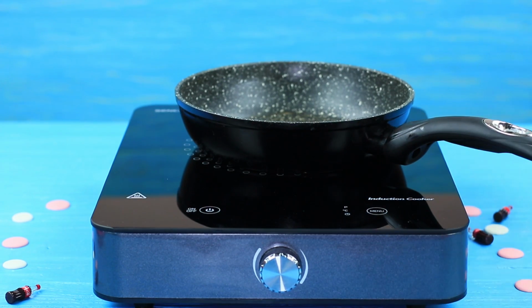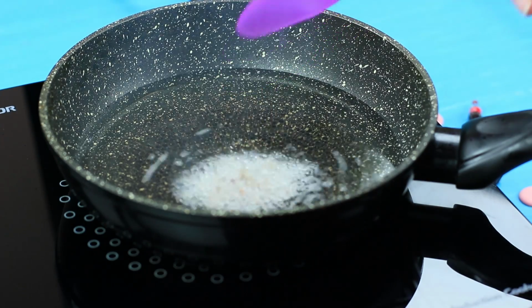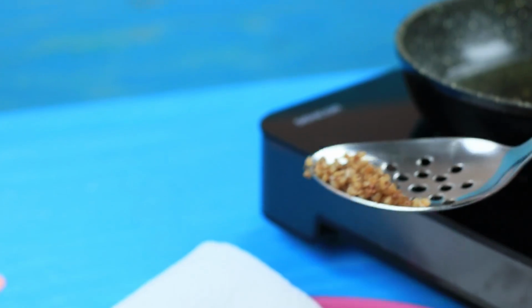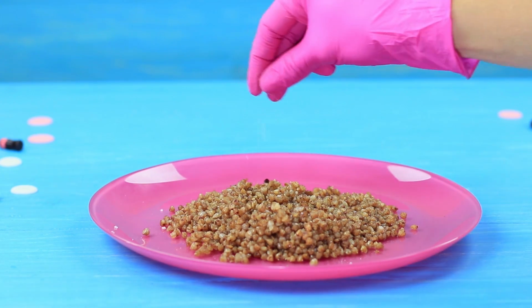Pour a lot of vegetable oil into a frying pan. Fry small portions of buckwheat in boiling oil for a few seconds. Take it out with a skimmer and put it on a paper towel to get rid of the extra oil. Add some salt.